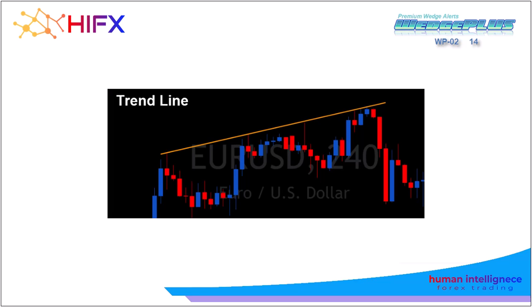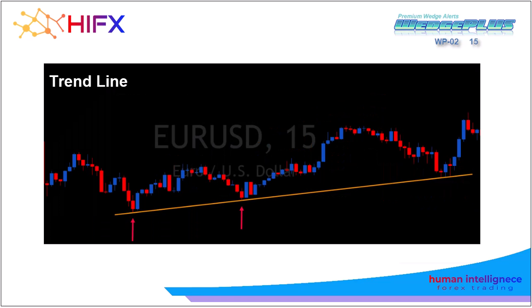You have to understand that essentially a wedge is these two trend lines, one at the top, and it may be pointing up, it might be pointing down, but it's still the top line. And I have a bottom line, which most of the time can be pointing up. It could be flat. It can be pointing down, but let's just talk about this example here.